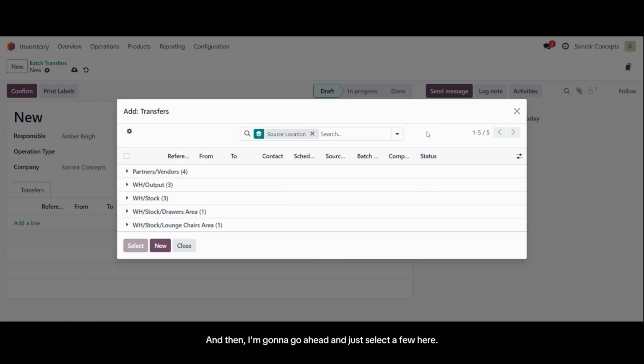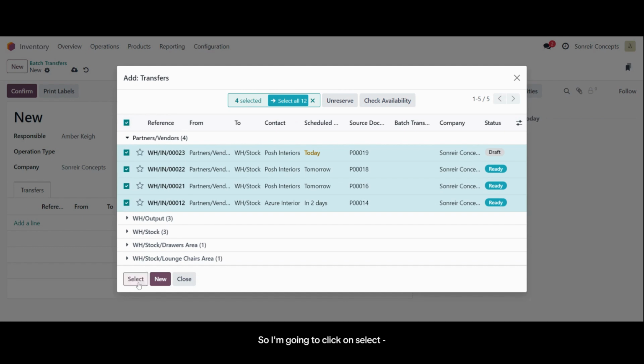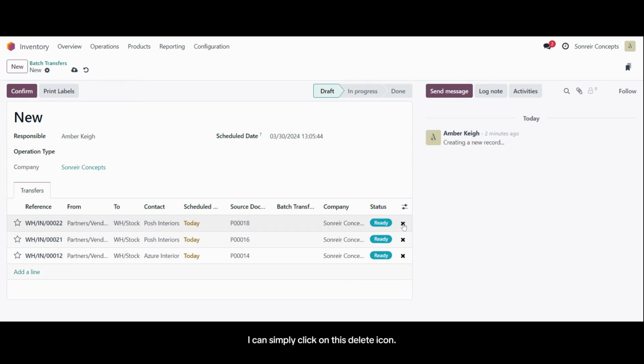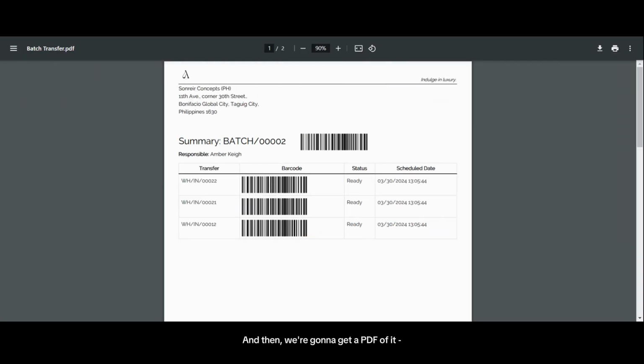Alright, and then I'm gonna go ahead and just select a few here. So I'm going to click on select, and now I have those items. And as you can notice, I can see the status, whether it's ready or in the draft. Then I can also modify a few things here if I want. So for example, if I want to cancel or remove this picking, I can simply click on this delete icon. And then I can confirm this and print. And then we're gonna get a PDF of it and view this list of our pickings.